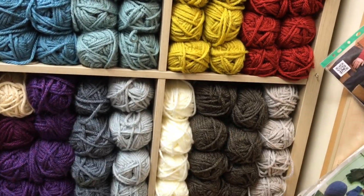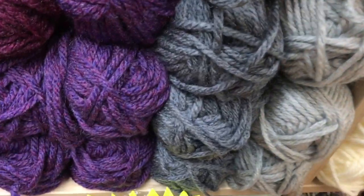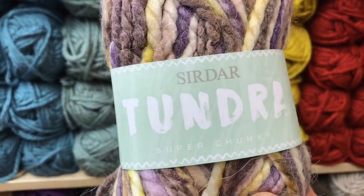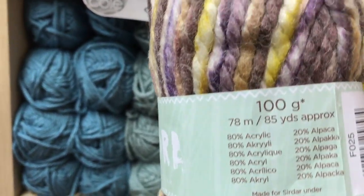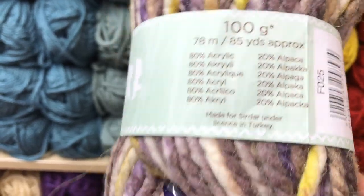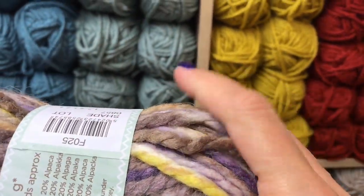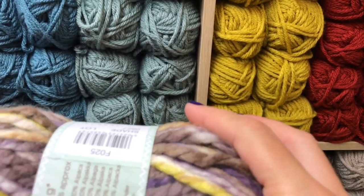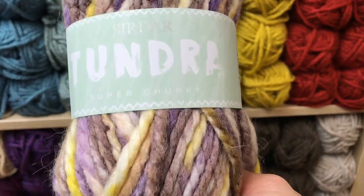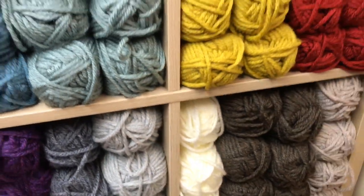So yeah, and then over there we have Tundra Super Chunky. Let's have a look. Tundra Super Chunky. And that is, oh, alpaca. So acrylic and alpaca. Very soft. Do you know, I think maybe I might not be allergic to that. It feels much softer than when I touch wool. Be interesting, wouldn't it? So yeah, be worth trying it out one day.